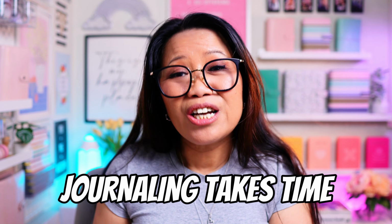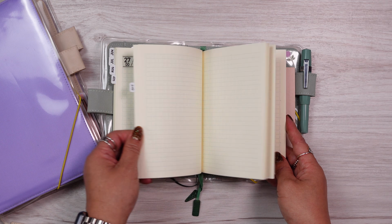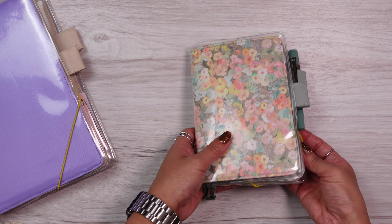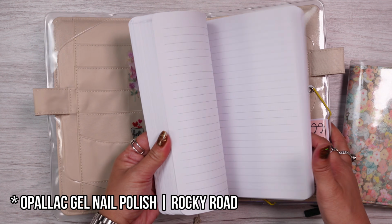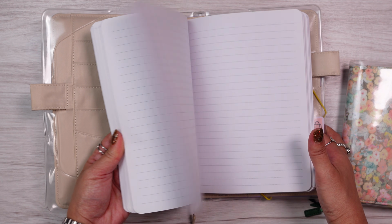Now, that said, journaling can be time-consuming. If you're having a busy day or week, it's easy to put off, and sometimes staring at a blank page can feel a little bit overwhelming if you're not sure where to start. But for those times when you need to reflect or just want a creative break, it's totally worth it. Having a plain, undated planner can also help eliminate journaling guilt if you don't get to write in it every day.